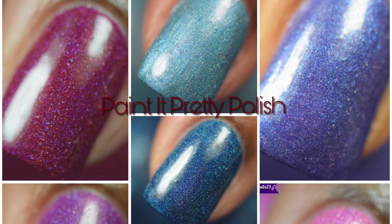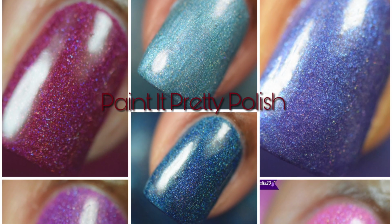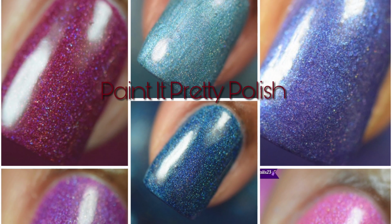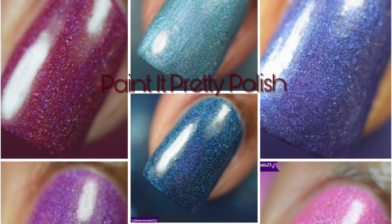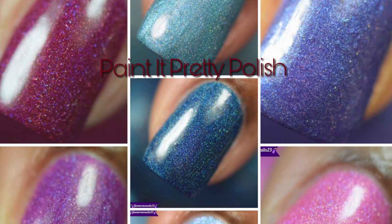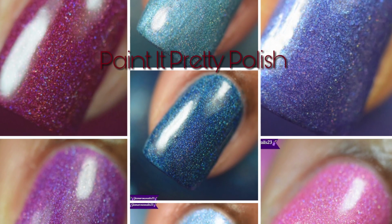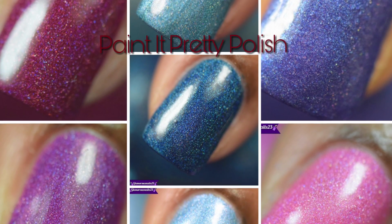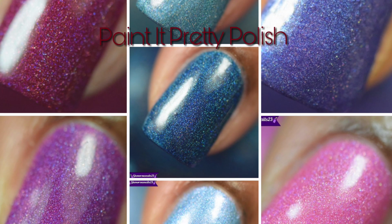Do you guys have any favorites, any polishes that you kind of were just feeling meh about, or any that you just really didn't like? Me personally, I will say that the 2 purples were obviously my favorite, and then the blue is following right after them.